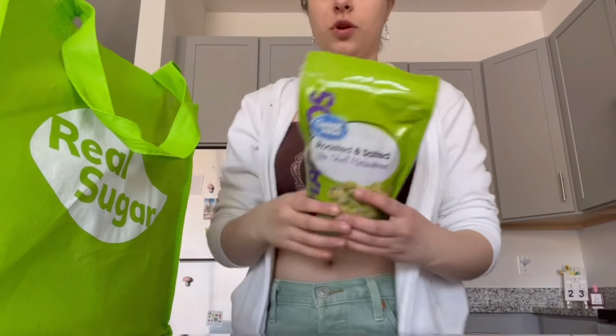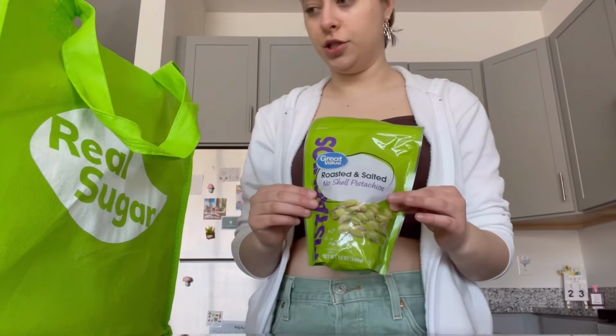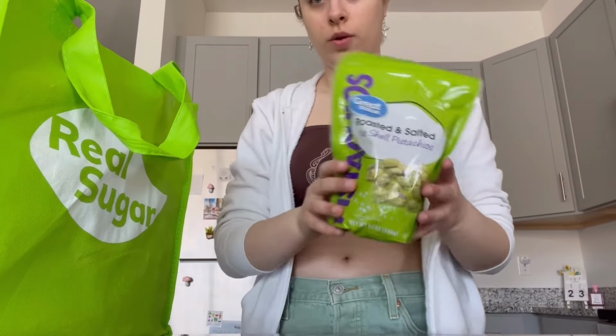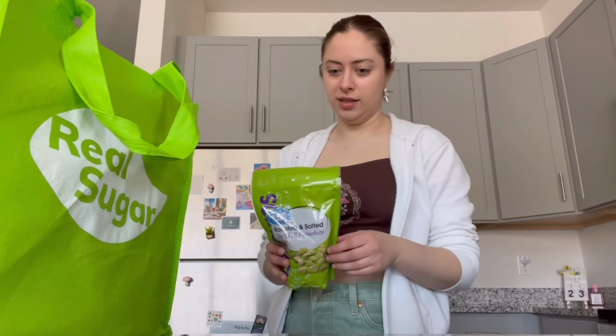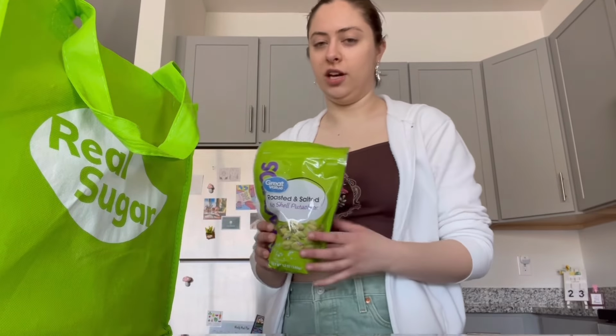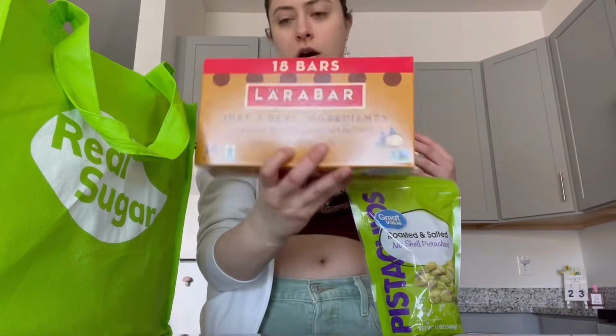Next, I got some roasted and salted pistachios, and I always get them with no shell on them. Even though they're significantly more expensive, I just feel like it's worth that extra money, because then I don't have to sit there and de-shell every single pistachio. So I got some of those. Also a refill of my favorite bars ever, the peanut butter chocolate chip Lara bars.